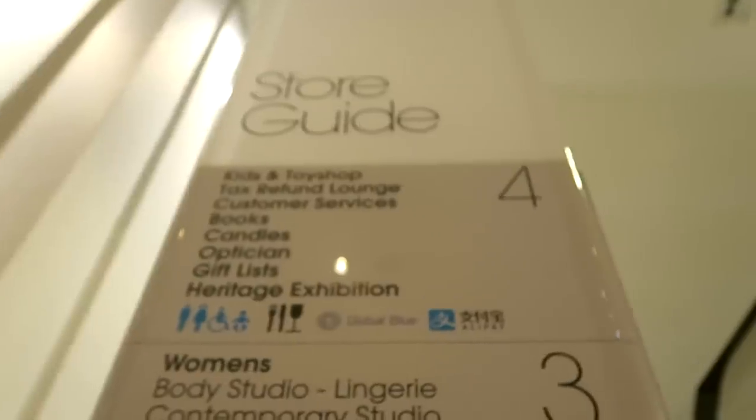This is the perfume section. To go up these escalators right here. The kids' toy shop is on the fourth floor, so let's head up. Oh no, Minions. Okay, here is the toys, and it starts with my favorite, Minions. Yay! Here is the girl stuff.